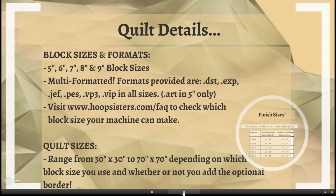Okay. Now, the other question that we seem to get a lot is, how big is this quilt going to be when I get done with it? And really it depends on a couple different factors. The sizes will range from 30-inch by 30-inch to 70 by 70, depending on which of those block sizes you choose between 5 and 9, and also whether or not you decide to add those optional border files.